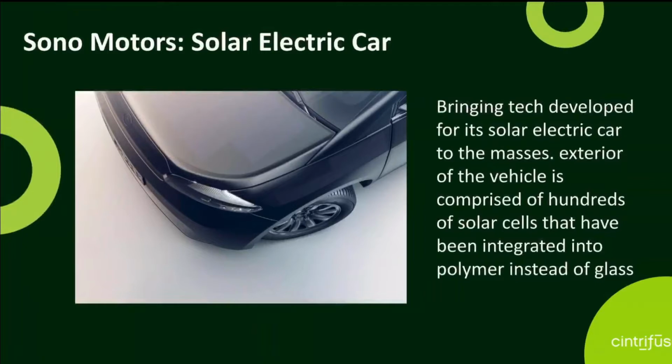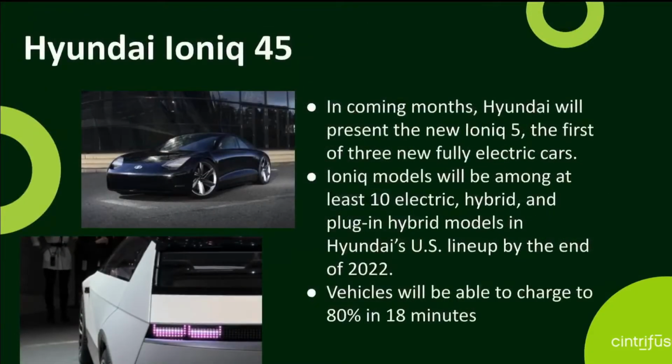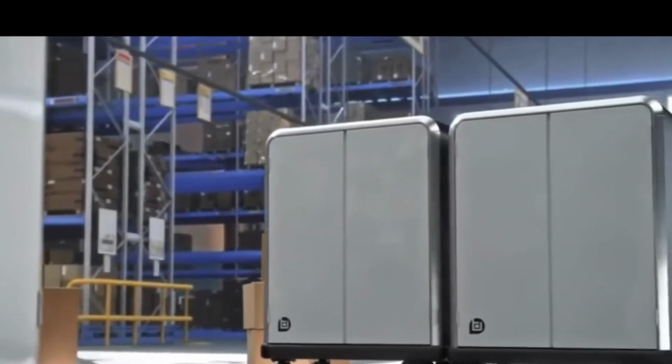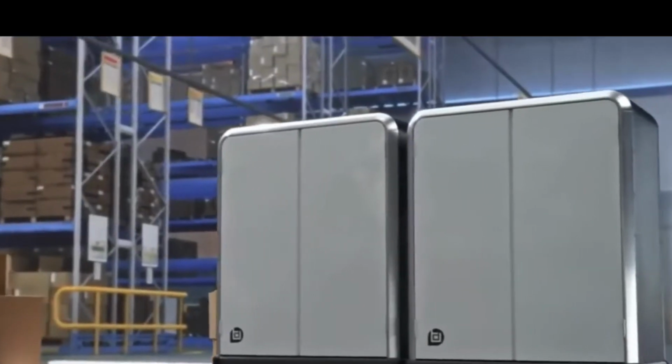Now let's talk about electric vehicles. On the wow factor, I really like the Sono Motors solar electric car, basically comprised of hundreds of solar cells. We also really liked and were impressed with what Hyundai is doing with electric vehicles. But honestly, our team is most impressed with GM. Yes, they're moving aggressively into EVs, plowing $7 billion, but notably they announced an internal startup, BrightDrop, dedicated to an entirely new supply chain around electric vehicles.